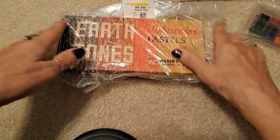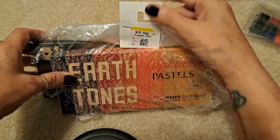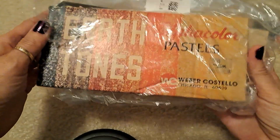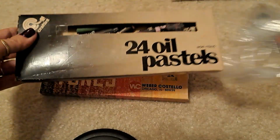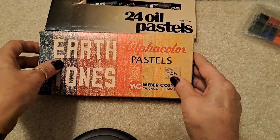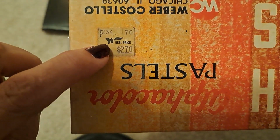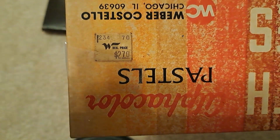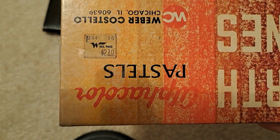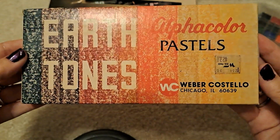So I went to the thrift store and I saw these. It was $3.99 for both of them. And I am a sucker for vintage art supplies. I don't know what store this would be, does anybody know? Would it be Woolworths maybe or something? I couldn't tell you, but I could just tell by the packaging that they were old.